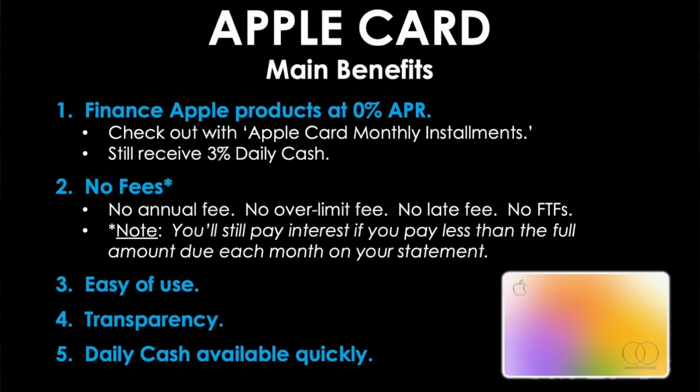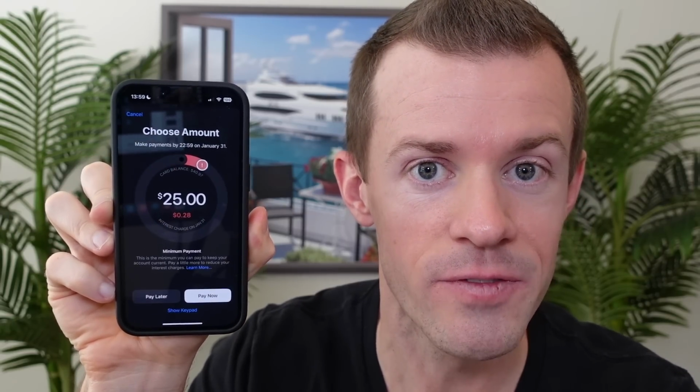The card is also very easy to use, extremely transparent, and gives you daily cash back available very quickly. And as an example of ease of use and transparency, as I go to pay my bill here in the app, I can drag this little circular dial around and it shows me how much I'm paying versus how much interest the card would charge me if I don't pay off the full balance. So in terms of a card that puts you in control and shows you exactly your interest charge versus what you're paying and when you're paying it, that is a really great design to help people, especially those who are learning the ropes of how to manage credit and finance responsibly.